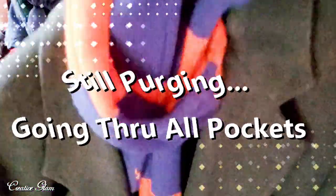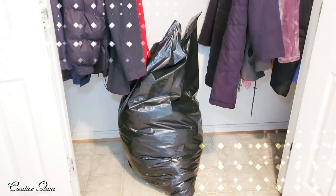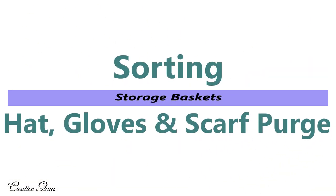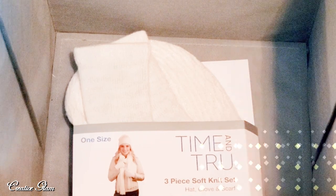I'm still purging, and now I have to go through the pockets of each and every coat. Now I've got storage cubes, and in these storage cubes, I am going to put my scarves, hats, and gloves.